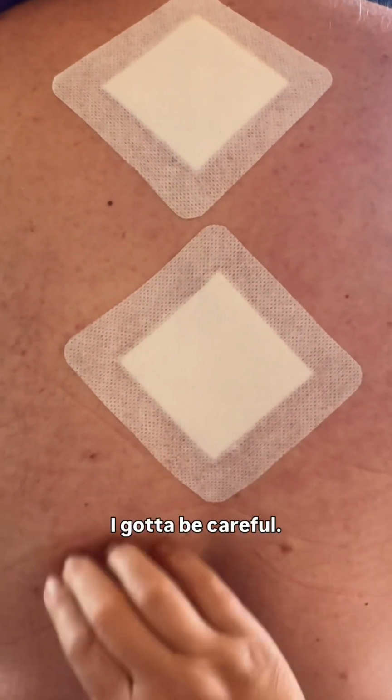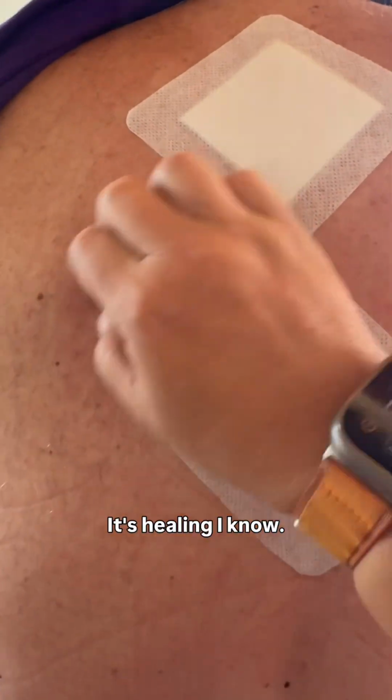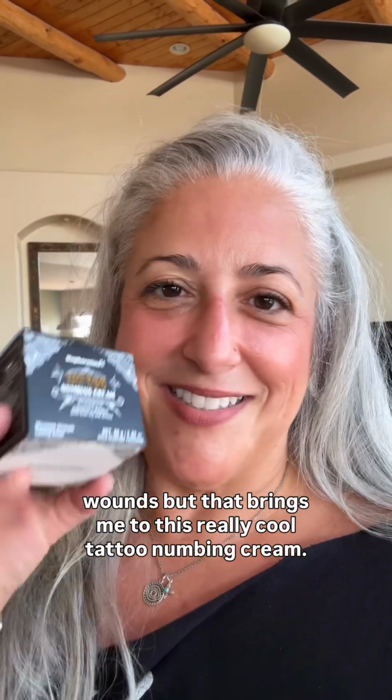I gotta be careful. It's healing, I know. All right, I got something for you. I got something that will help. Oh, I hope so. But that brings me to this really cool tattoo numbing cream.